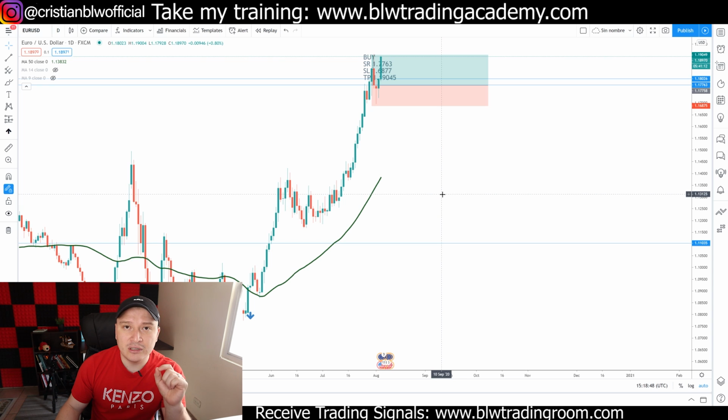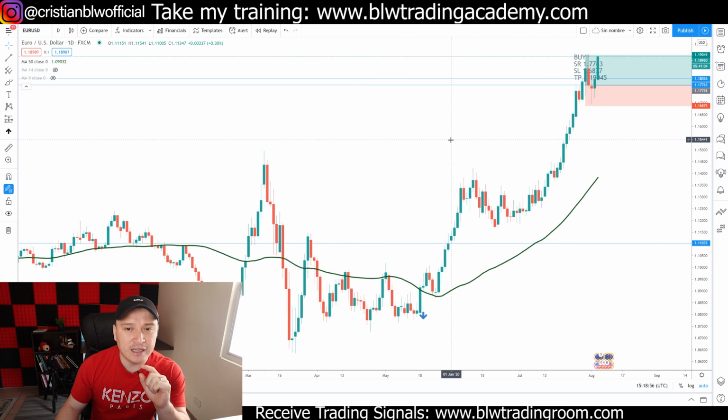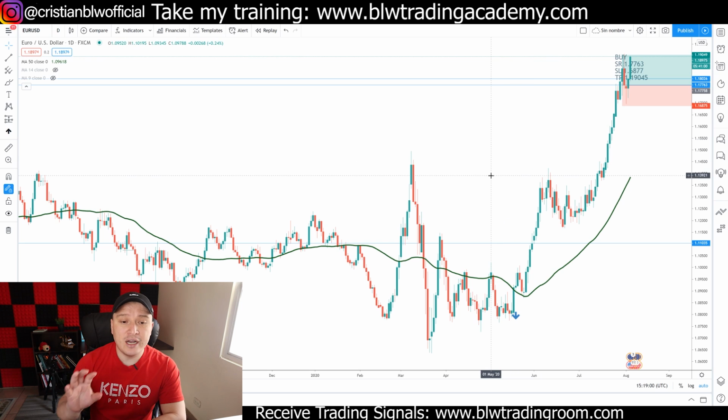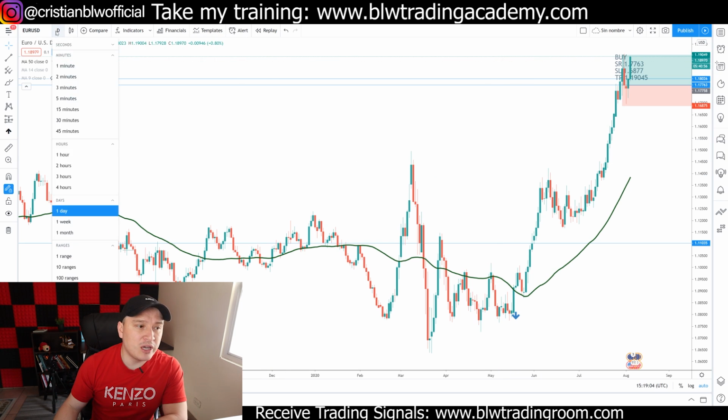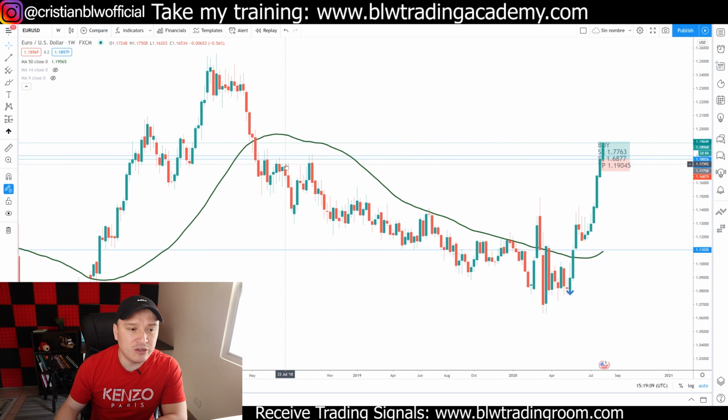So here's the first indicator, right? Knowing what trend it is. That's the first one. The second thing that you do is find a strong support or resistance line on this specific pair. Now, this is very simple. You can go to a weekly or even monthly candlestick period, and then you identify it.